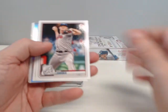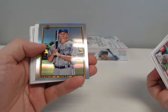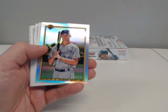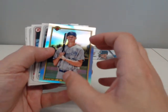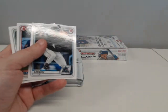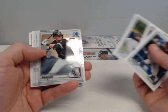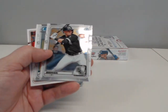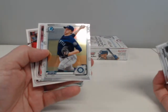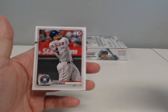Soroka. Robel Garcia, Bobby Witt Jr., throwback. Design that is not numbered. Sanchez, Marquez, Baez. Those are all base paper. Magrigal, Bowman Chrome, and Logan Gilbert, Bowman Chrome, Mookie Betts, and George Springer.